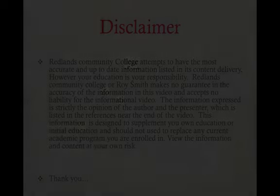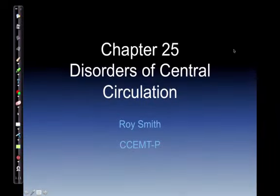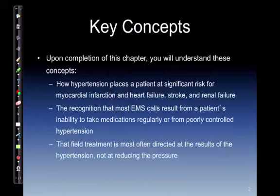Thank you. It's going to be Chapter 25, Disorders of Central Circulation. Key concepts. Upon completion of this chapter, you will understand how hypertension places a patient at significant risk for myocardial infarction and heart failure, stroke, and renal failure. Most EMS calls result from a patient's inability to take medications regularly or from poorly controlled hypertension. The field treatment is often directed at the results of the hypertension, not at reducing the pressure.